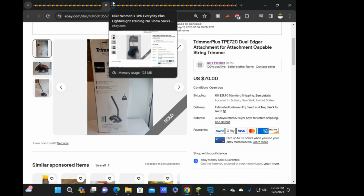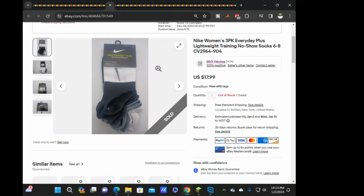Although I really want to say there was a reason, I also was going to UPS for something else too. Anyways, here's the other two, the other socks. These two that sold together.